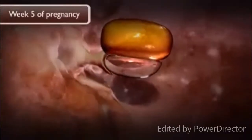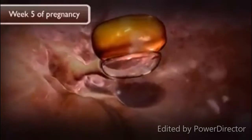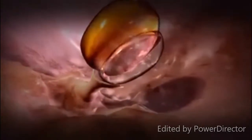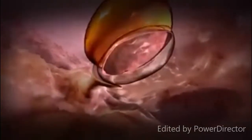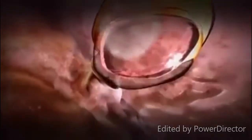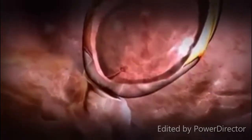During week 5 of pregnancy, or 3 weeks after conception, the dividing cells of the embryo form a disc which folds into 3 layers. These layers are the beginnings of the organization of cells that will develop into all of the organs and tissues of the human body.